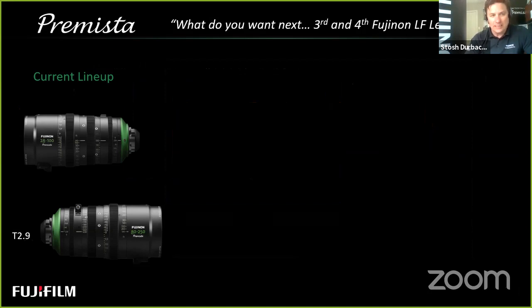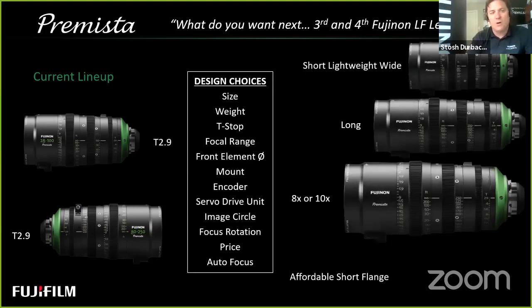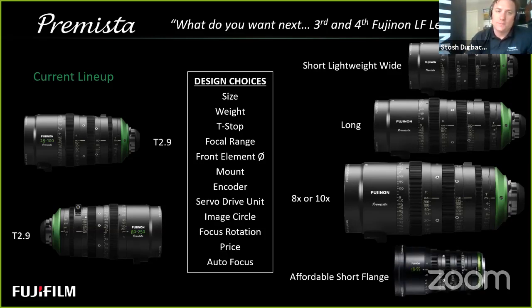And here's where we want to get a little more interactive. This is where we get to the fun part. The fun part. So you've paid your dues, and we really look forward to your feedback here. So here's our current lineup. We've got the two Premistas, 28 to 100, 80 to 250, both T2.9, a slight ramp on the 80 to 250, nice, small, lightweight. So what are our choices now? Do we look toward something short, smaller, lightweight, and wide, a real long lens, a big zoom ratio, or something more affordable in a short flange option?